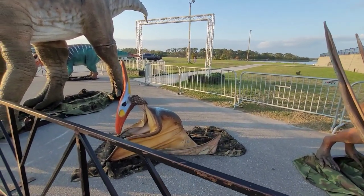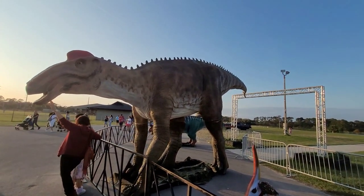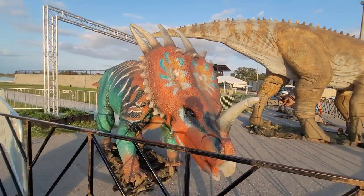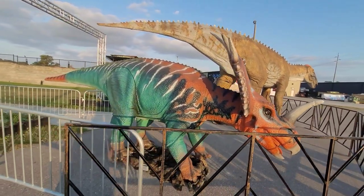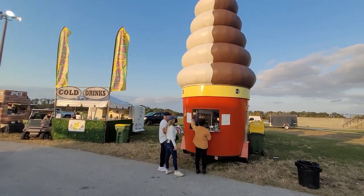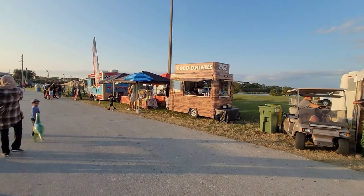Have a little one here. And then you have the big one. I'm gonna have the small one here. Food court area here also. They have ice cream, lemonade, cold drinks. They have fruits.